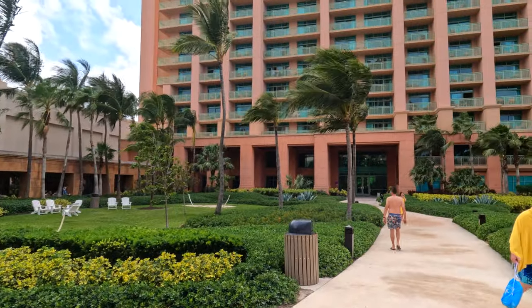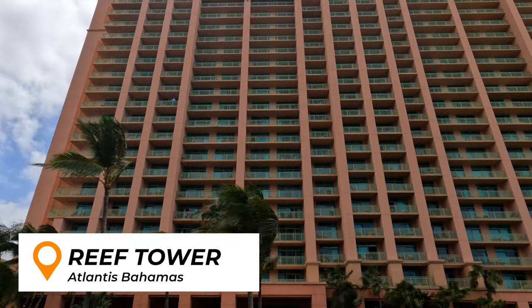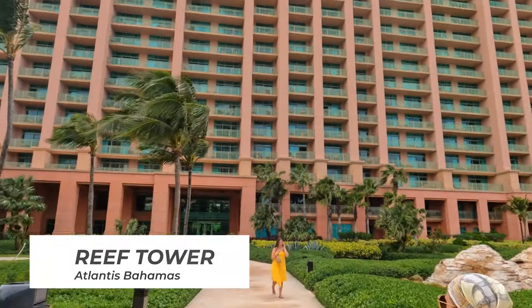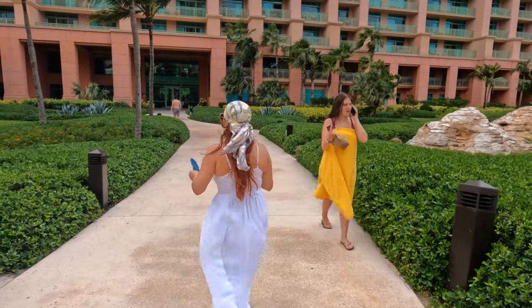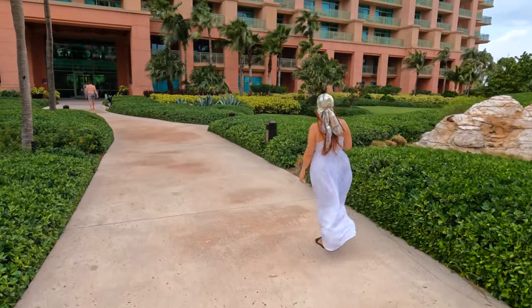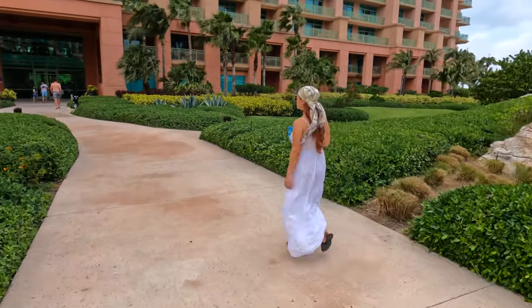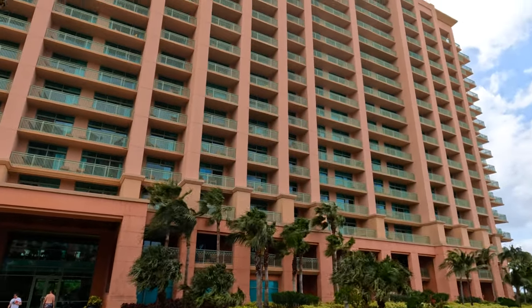And this tower is the Reef. As I mentioned before, the Reef is more of the condo style tower, and these condos are individually owned. And they're being rented, and the hotel manages each condo.